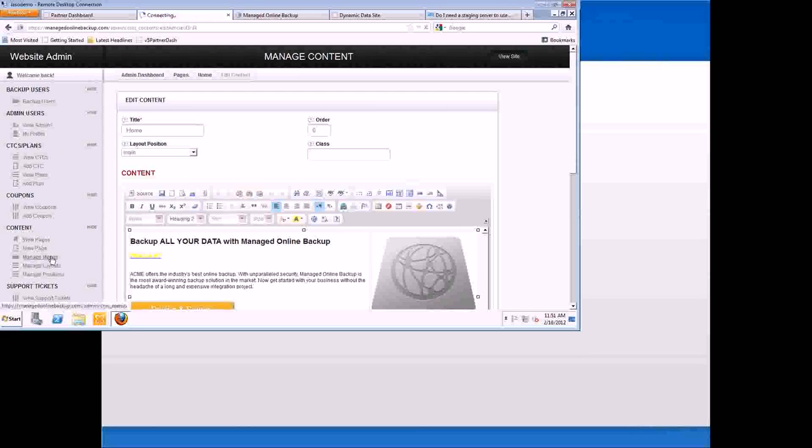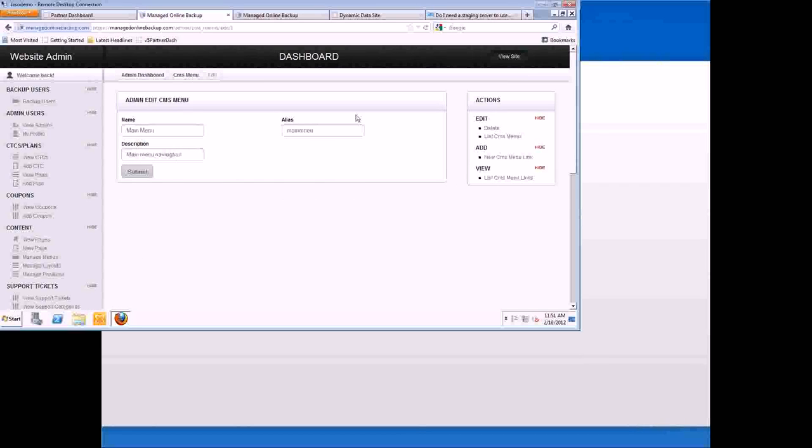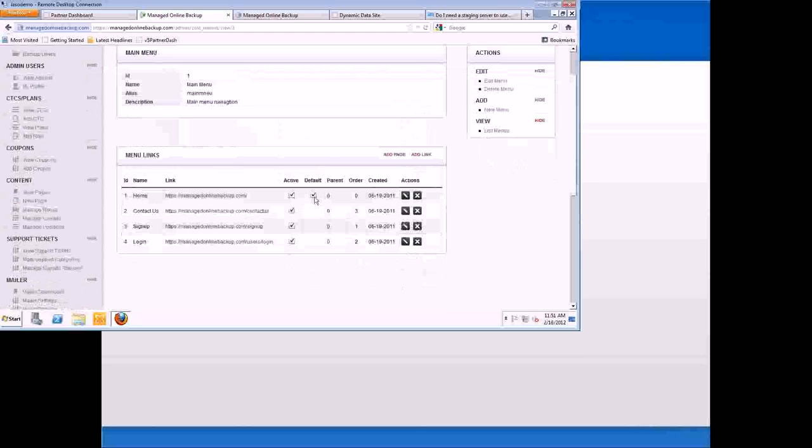You manage the menus as well. So the menus in the top of the website, the main menu up there. So you have some basic integration links there. If we go to list, we have the main menu. Then we have, okay, the home button, where it points, contact us, where it points, etc. What order does it appear in? And it's very easy to add or remove things there.